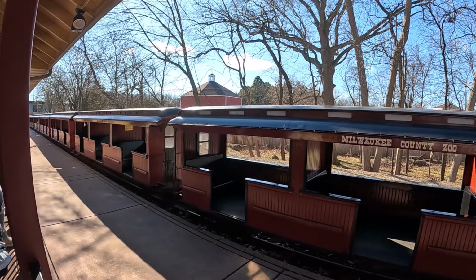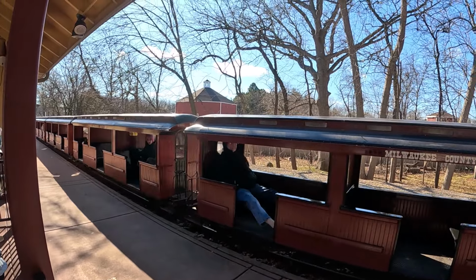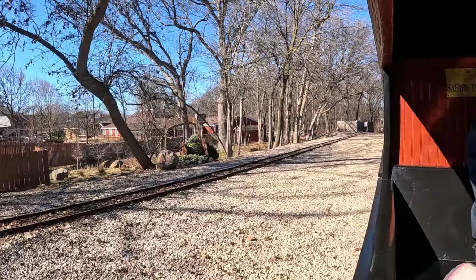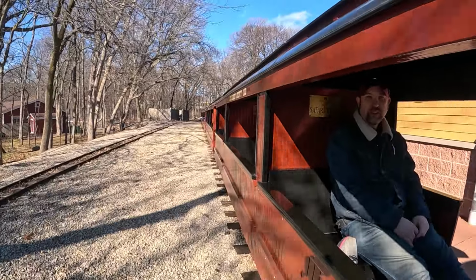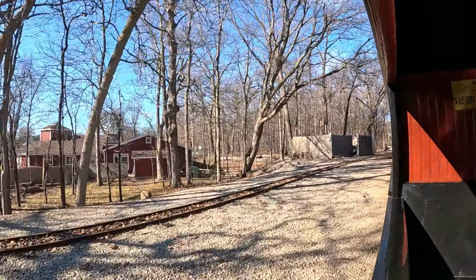The Milwaukee Zoo train is truly one of everyone's favorite things to do when you go there. It takes a lap all the way around the zoo, and it has provided generations of visitors memorable experiences, kind of squeezing into those little trains. And during the route, you're going to see views of animal habitats, the landscape, the gardens. It's a really relaxing way to start your day at the zoo.